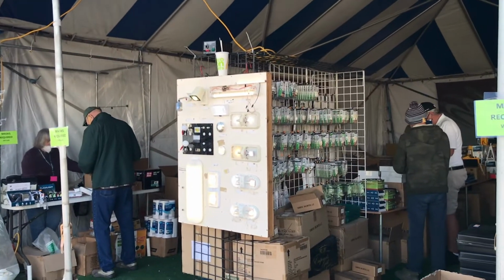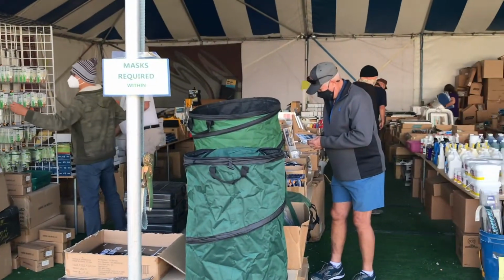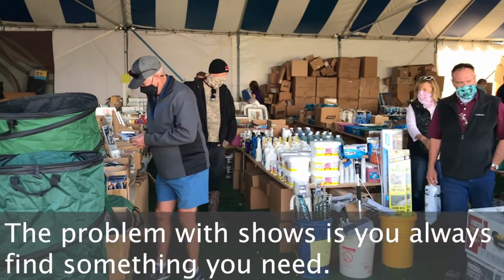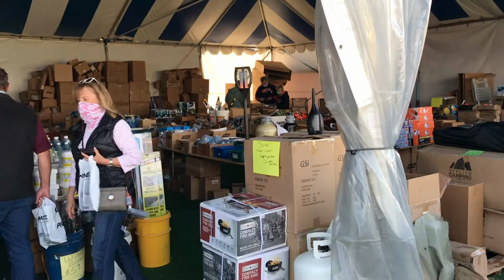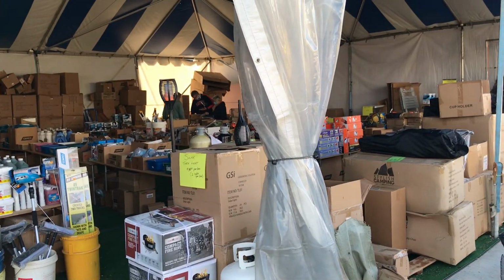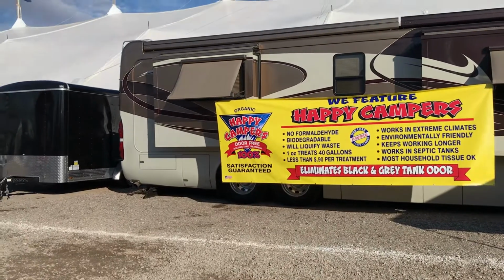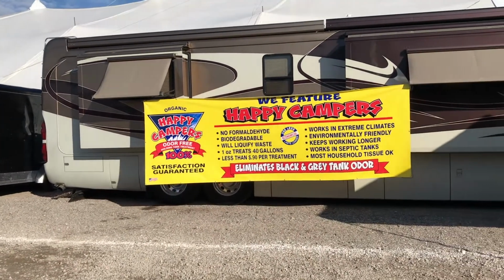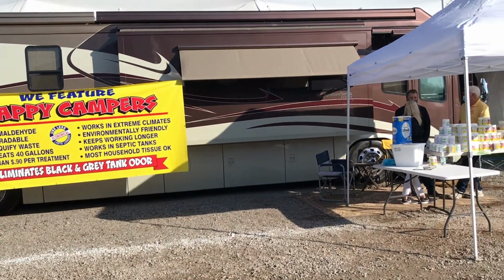Okay, by far this is our favorite store. It's got all kinds of stuff, and we just spend a lot of money. Each year we come here, we like to come to this guy because he's just got a great selection and good prices. So we always come here. Something you don't see that often at other places, but you will at a show, and that's the happy campers.